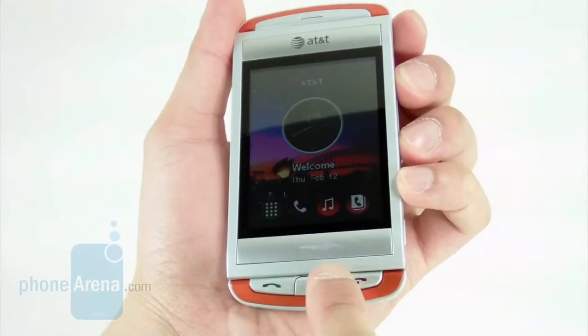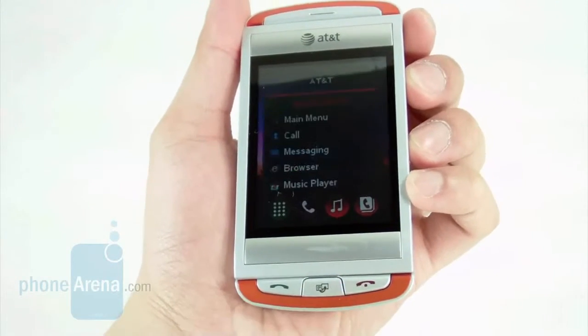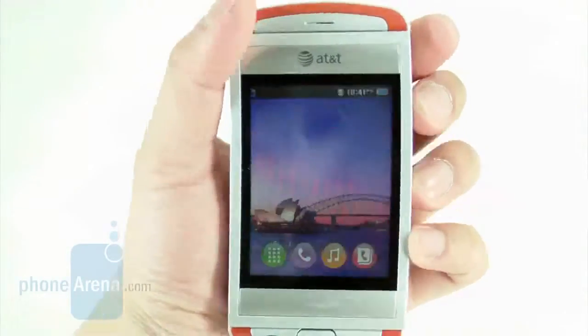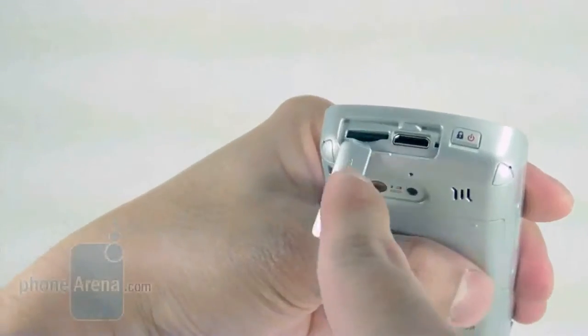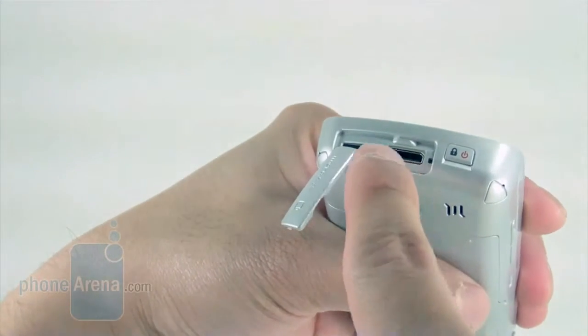The front has 3 hardware buttons, the send and receive keys, with the middle key being a shortcut to a list of most used applications here. On the top, you'll find the micro SD card slot conveniently placed. Very easy to access, and it's hot swappable, and also the USB charging port right here.